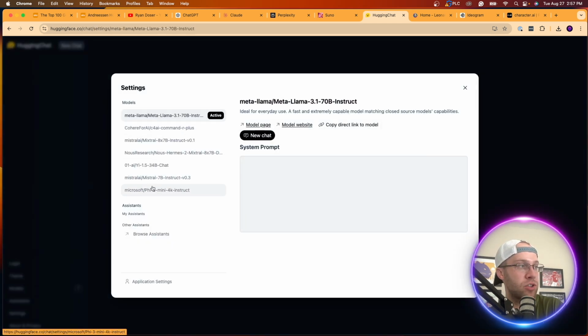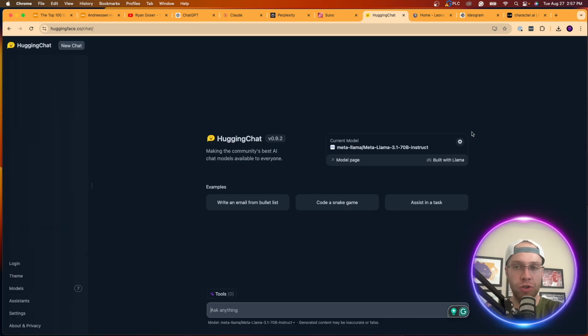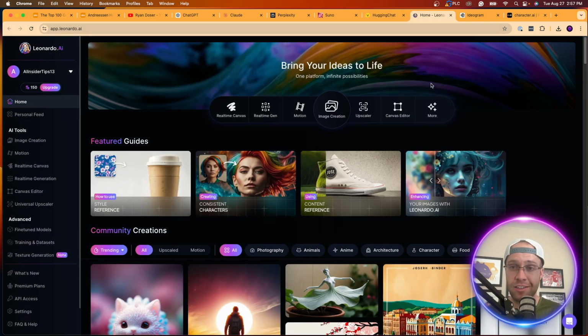You can get Microsoft Phi 3. There's all sorts of other models. They're continuing to advance Hugging Chat and add more to it over time. But long story short, what I'm trying to say here is that Hugging Chat is a really cool AI chatbot where you can get access to some of these models all in one simple interface. Another one I use out of the list is Leonardo AI.